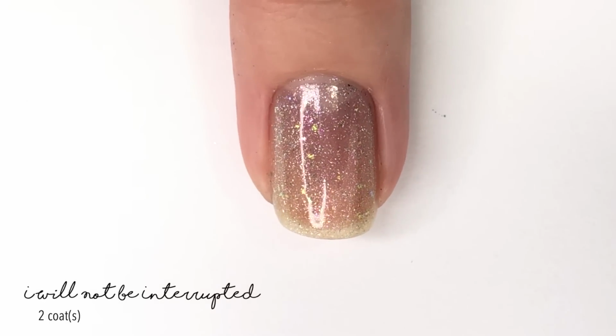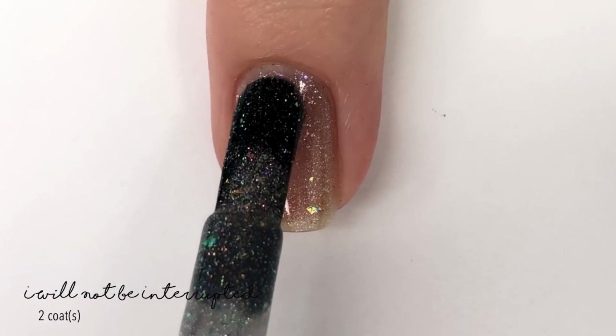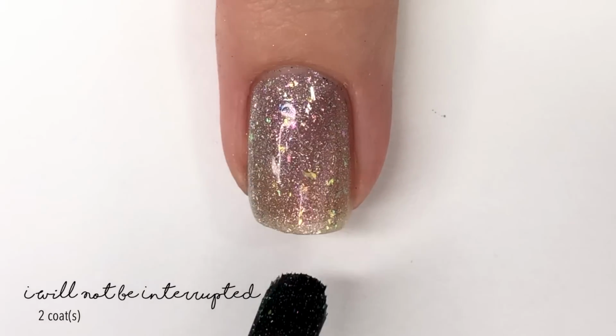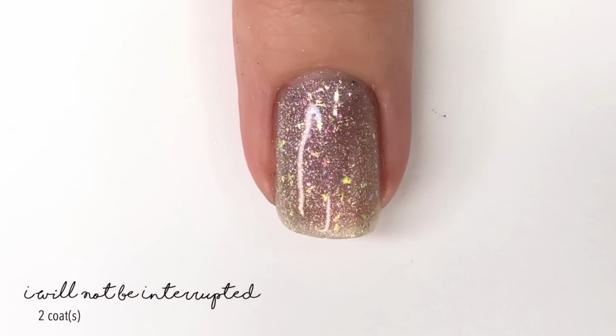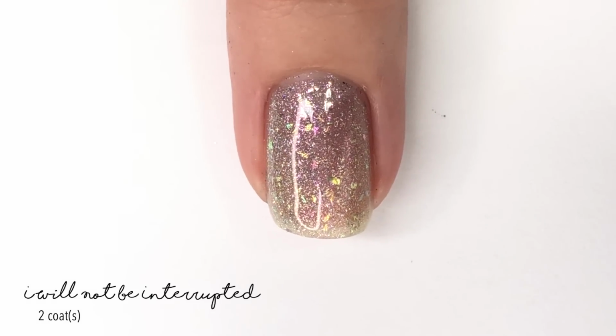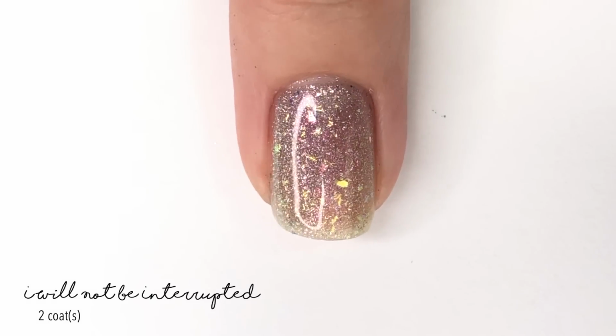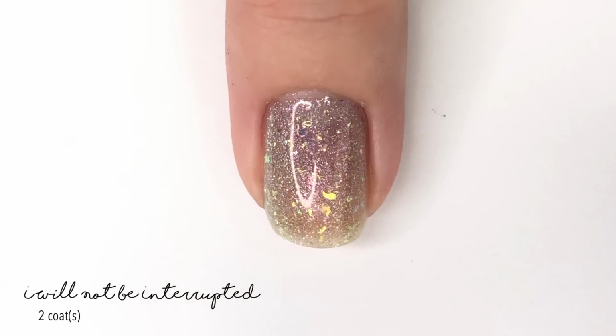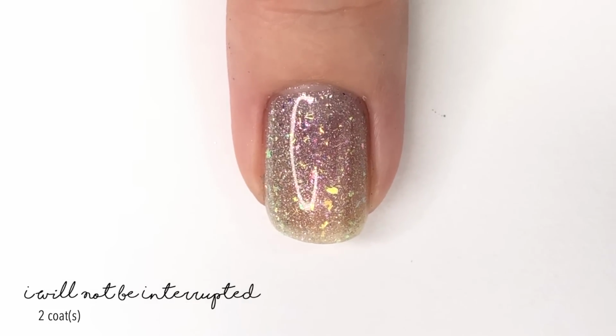So we are going to build it up in about 3 coats because that does get me full coverage. I mean, 2 coats is really close. I can still see through a bit. I mean, no one is that close to your nails that they would notice because it is so iridescent and eye-catching in the light that no one would really notice if you had a little nail line. So in a rush, you could do 2.